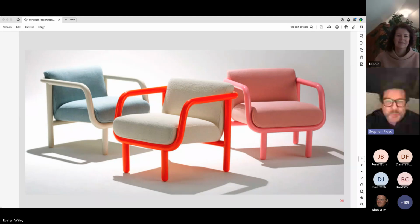I will say Nicole was one of the first designers that I started working with at NaughtOne, and now 2 years later, it's really exciting for me to see Percy in the wild. Nicole is lovely and an absolute joy to work with, and I think you'll really enjoy hearing more about her journey with Percy. And thank you all. That's it for me.